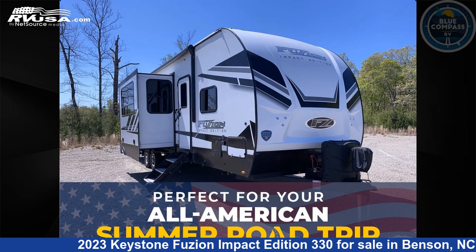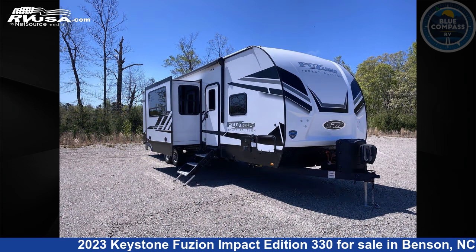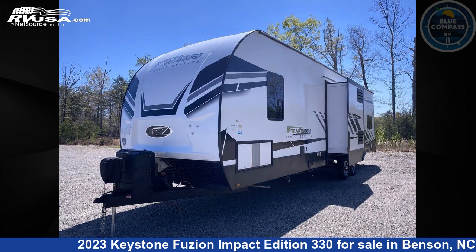This 2023 Keystone Fuzion Impact Edition 330 is a toy hauler RV. It is located in Benson, North Carolina, 27504 and is offered for sale by Blue Compass RV South Raleigh.